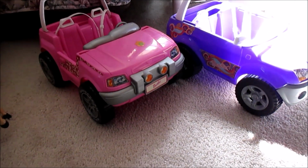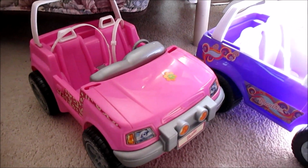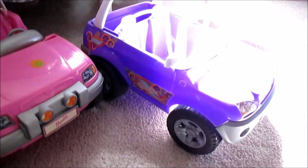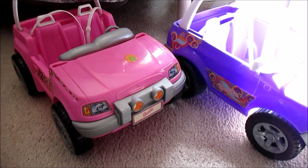Because we weren't really that into Barbie vehicles unless they were SUVs to fit the family, but they are really cute nonetheless. And like I said, Colleen picked one out for herself and we picked out the other.